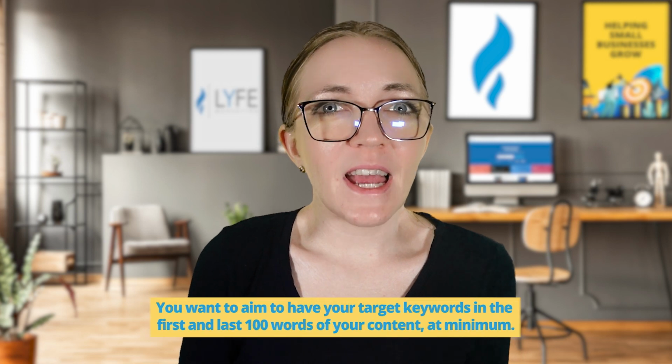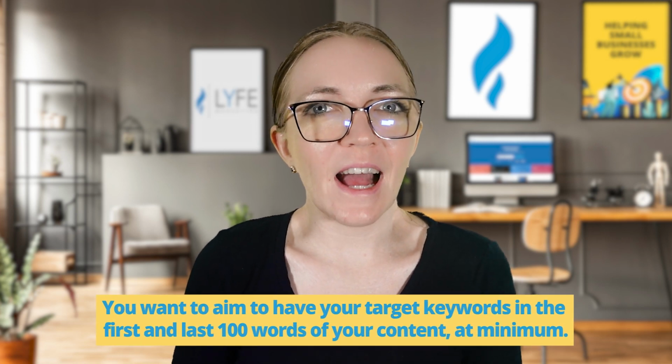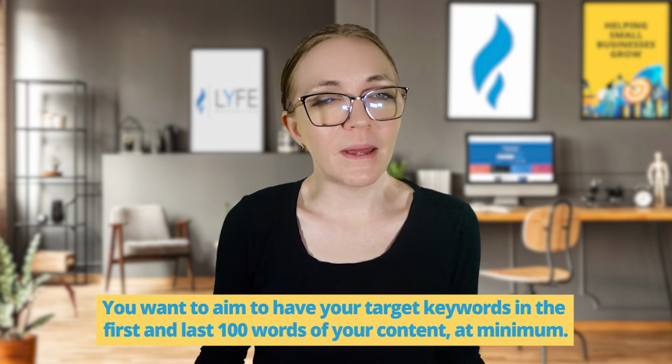Using natural keyword implementation, use your keywords throughout your title tag, your meta description, and your copy. You want to use more specific and targeted keywords because that can lead to a higher conversion rate, and you'll have less competition trying to rank for it against other businesses. You want to aim to have your target keywords in the first and last 100 words of your content at a minimum. Using keyword implementation, optimizing your title tag and your meta descriptions, and internal linking, your on-page SEO tactics will be sure to help you see results.